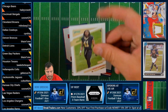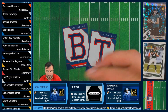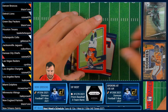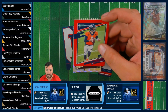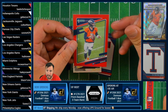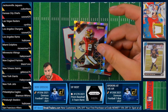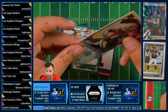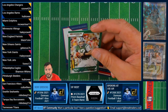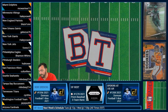An Alvin Kamara photo variation right there of the Saints, followed by a Kylan Hill rated rookie of the Green Bay Packers headed to James. A little Drew Lock press proof red of the Denver Broncos going to James as well. Then we have the rookies, Dwame Brown of the Washington football team going to Joseph. And then we have Joe Namath, the 2001 Donruss football of the New York Jets.